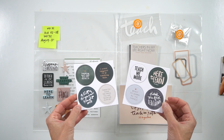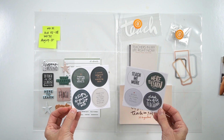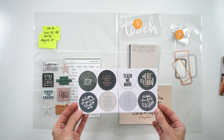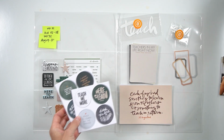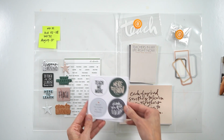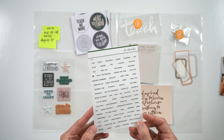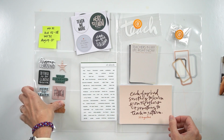This one is circles. This one does not have adhesive on the back, but that's okay because you can just add adhesive. A part of me likes that in a way because it allows me some flexibility when I'm putting down the embellishments. I can use some liquid glue and kind of move it around until I get it in the right place. Then we've got some word phrase stickers. This is white with green writing, which I really like, the green. I think the colors in this kit are really great.